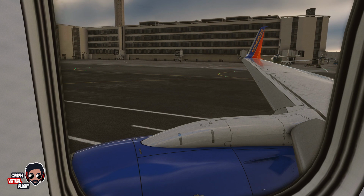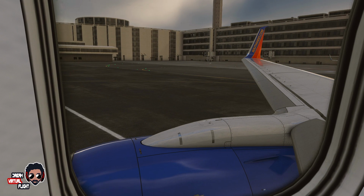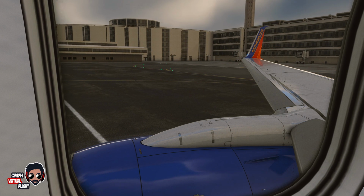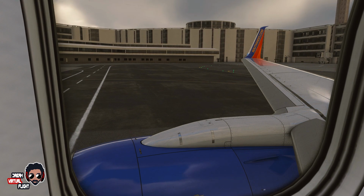We do have 2 lavatories on board, one in the front, one in the back. If the front lavatory is occupied, we do ask you to please wait at your seat until it becomes available. There's absolutely no standing, waiting, or forming a line anywhere near the forward part of the aircraft.